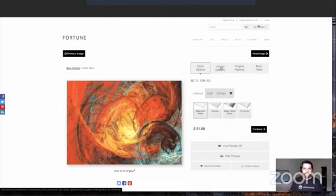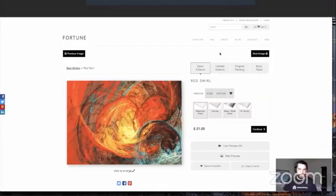Let's start by just looking at the layout of the page. Image on the left, buying options on the right. Not below, not somewhere down the page you need to scroll to find. Everything is visible on one screen and it's all expanded. There's no drop downs. Everything is image based. This is like the express lane to checking out artwork online.